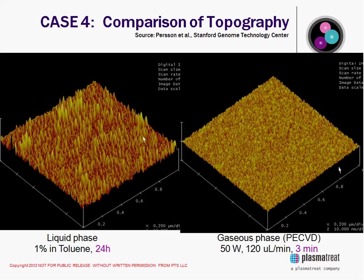So when power was evaluated as the variable for the mercaptosilane process, we definitely saw a correlation with the thickness of the coating. However, power adversely affected the introduction of the sulfur species, which was what was desired for the subsequent application. So again, like some of the other examples that I've shown, if we had selected 200 watts, 300 watts, 400 watts, we would have missed the processing window for this particular application.